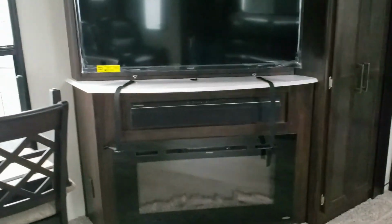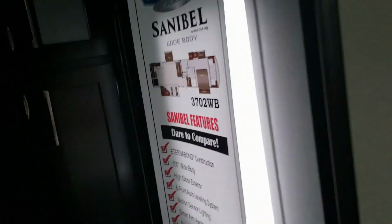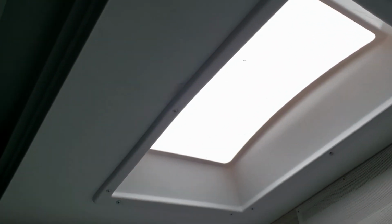Look at the TV. Cool little heater. Wow. And look at the roof. All the vents. Wow. Carpeted floors. Look at this. Oh my word. Look at the bathroom. Oh my god. And that's got a fan in it. That's a good idea. Maybe I can do that. Yeah, put a little motor in there. Look at the skylight for the bathtub or shower.